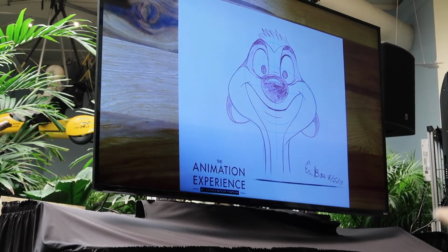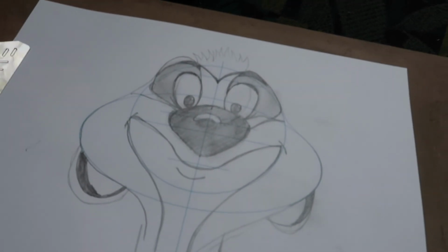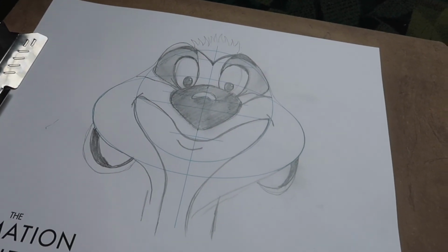We're drawing six different characters from The Lion King right now. What you're going to do is take those pencils and drop them off in that bucket that Amy is holding.